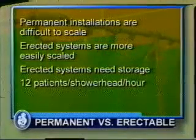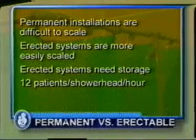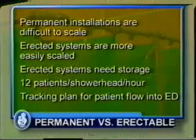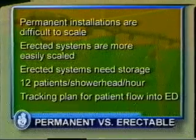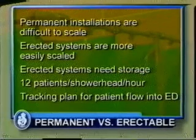Use the rule of thumb of 12 patients per shower head per hour when gauging the scale of the system planned. In either type of system, the tracking plan needs to be able to accommodate a potentially large number of patients from initial intake through decontamination and handling in the emergency department.